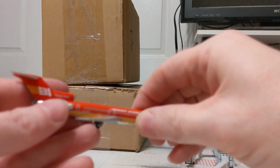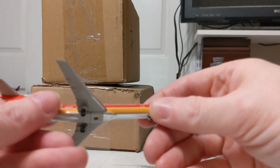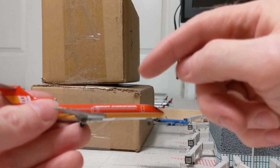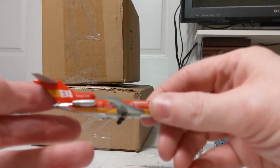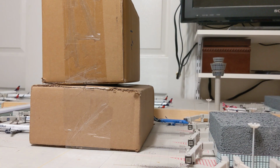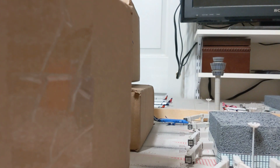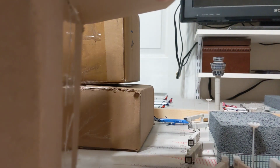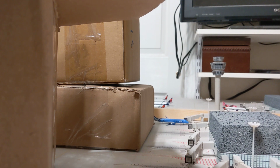Okay, so here is the red. Alright. Ochre bottom, red top, Braniff International, the usual. Okay, so we got both of those. Alright, now for, this is from Jet Collector. I ordered these back in July of last year, and it took forever for some of these to come in.